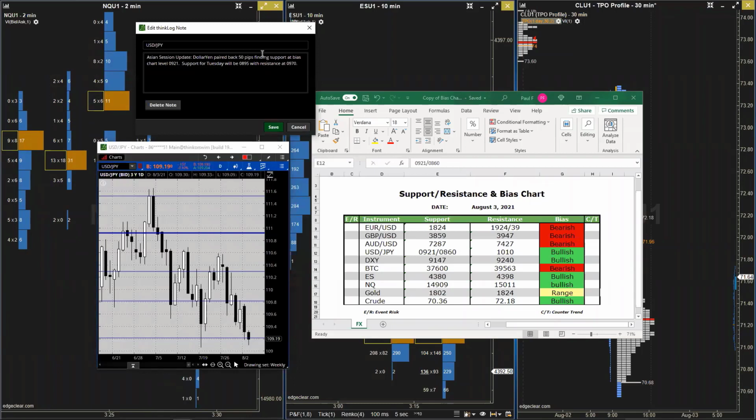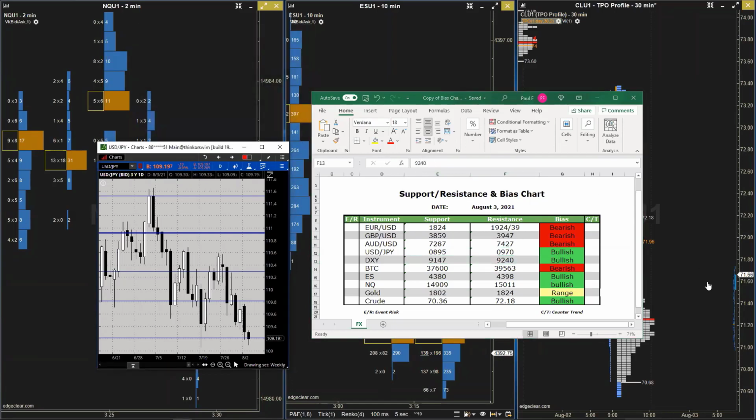So the dollar yen pared back 50 pips, finding support at bias chart level of 921. You can see that, there was our bias chart support. Support for Tuesday will be 895 with resistance at 970. And there's the bias chart.